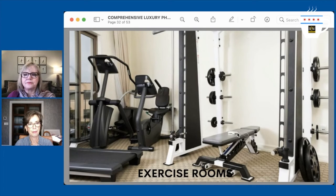Exercise rooms. Yeah. Exercise. People love it, especially now with all this equipment. Peloton, and what's the one with the mirror? The mirror. Is it? I think it's called the mirror.